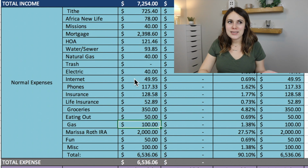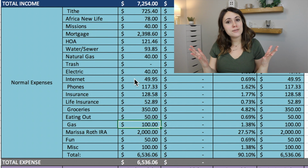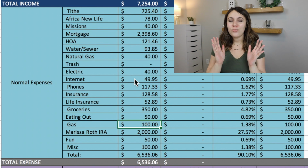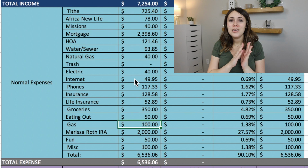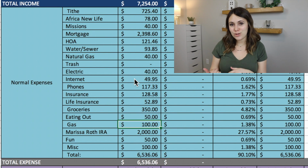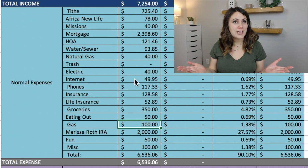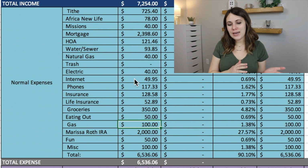Then we have gas. We normally spend like $150 a month on gas, and obviously we are not going anywhere right now. We've both been very fortunate to still have our jobs and we're able to work from home, and so we don't drive anywhere except to go get grocery pickup, and for me to go to the doctor, now I'm going to have to go every week. So we haven't had to fill up our cars in the month of April, and I'm not sure if we will in the month of May.